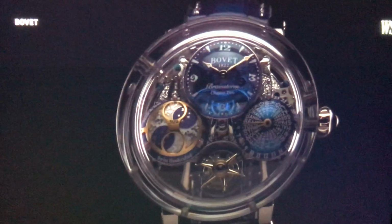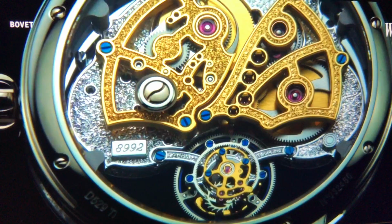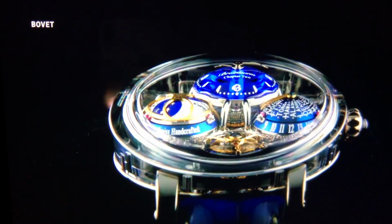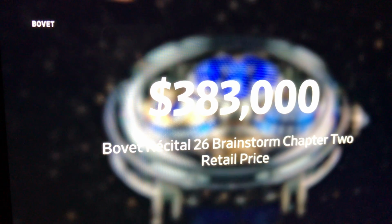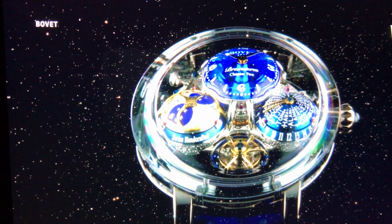Take a look at this watch. It's encased in sapphire crystal. It has 60 different movements and includes a dome that rotates in sync with the lunar cycles. And it sells for more than $380,000. Oh my god. Even this isn't the most expensive watch that money can buy.